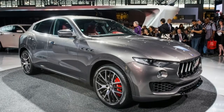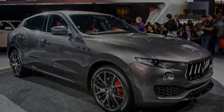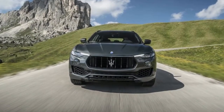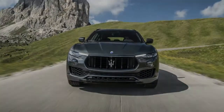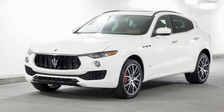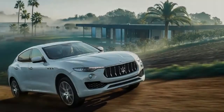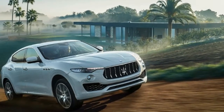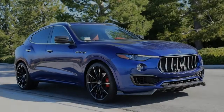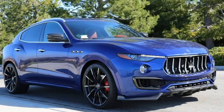Look, ultimately there are some Italian quirks about the Levante S. The gear shifter ratios are way too tight, so getting reverse or drive requires a little bit of getting used to. There's no bottle holders in the door pockets and some little packaging quirks that you kind of have to see past. But ultimately, you buy this car because it's a Maserati. I think the diesel Levante didn't quite offer that, but you really do get the Maserati feel in the Levante S. It's a big step up, and it's the car that Maserati arguably should have brought to market in the first place.